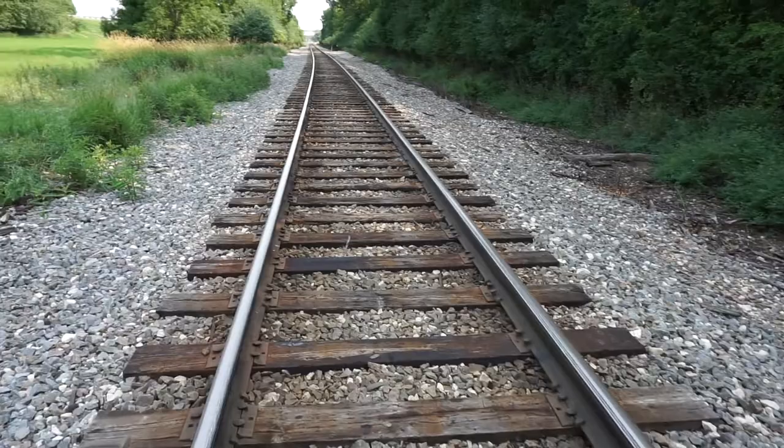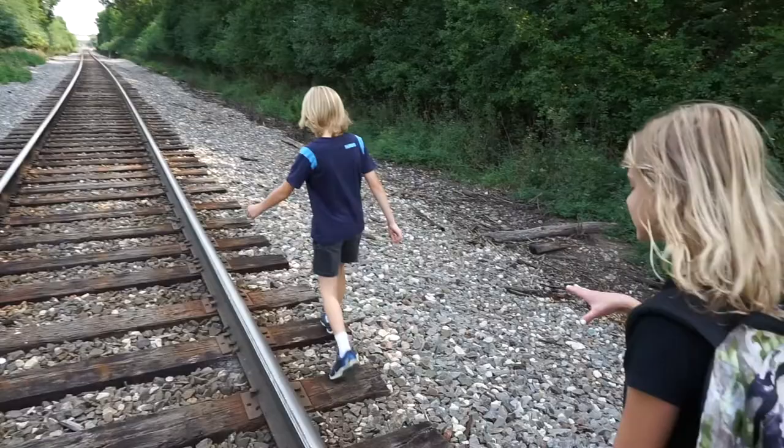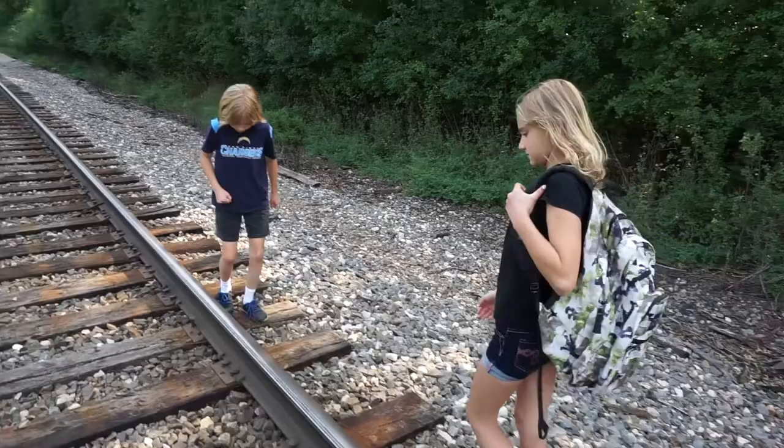Now they just have sensors, like... So it's like a sensor of the vibration? No, electrical contact. Oh. The wheels conduct electricity, so it knows where they are.